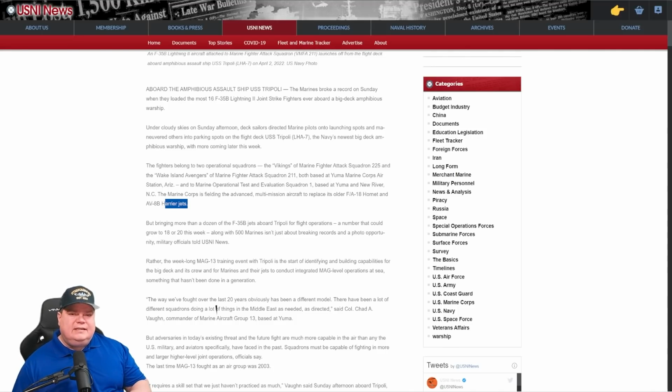So the idea isn't to see how many they can cram on board and just operate to get the numbers up. What they want to do is operate between 16 now and 20, which is, I believe, the physical limit for deck space, and see what number between those 2 numbers is the most efficient for operating, getting aircraft refueled and back in the air again, and continuous air operations. That number may not be as many as you can fit. Right. So, they're doing this at-sea testing to see what that number is.